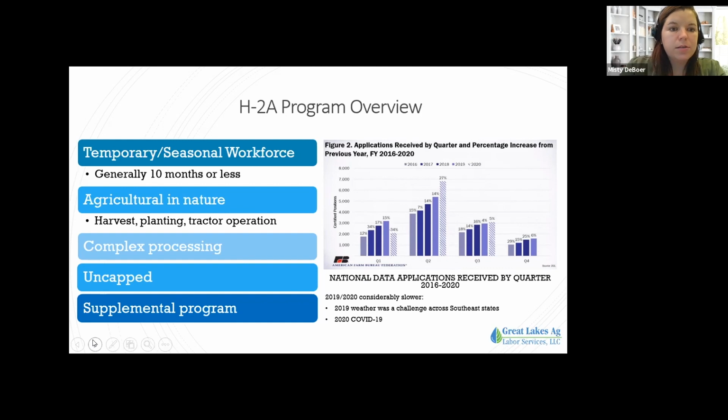Some key aspects to the H2A program is that the work has to be temporary and seasonal in nature. So that means generally the workers stay for about 10 months or less, depending on what your farm needs are. We've worked with contracts that are 1 month long all the way up to the full 10 months. We've worked with contracts that are for harvesting, planting, tractor operation. There's a variety of different ways that we can structure and use H2A labor to get the needs done on your farm.